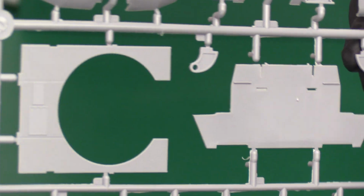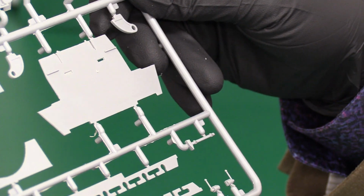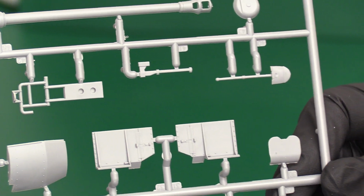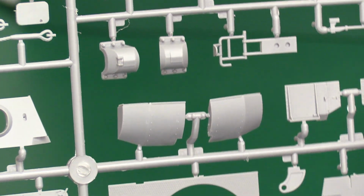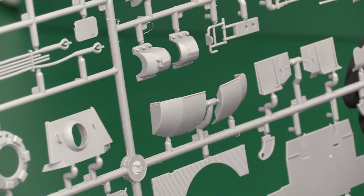I don't know why they've gone for it. It's almost like a half interior they've gone for, but there's no floor and there's no driver's seat or anything like that. They haven't gone for a full interior. I find that a little bit strange. And then we've got our tools and things, which are lovely. They're very accurately moulded. You've got the armour plate here for your exhausts. Yeah, it's all quite nice, to be honest. I think it's very nice.